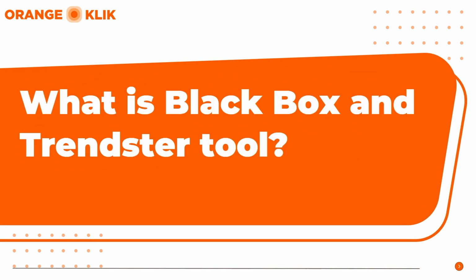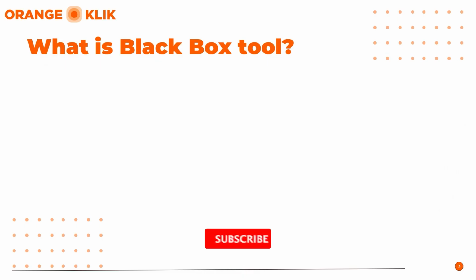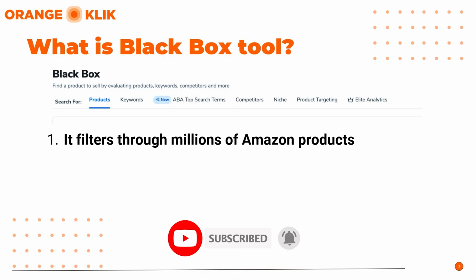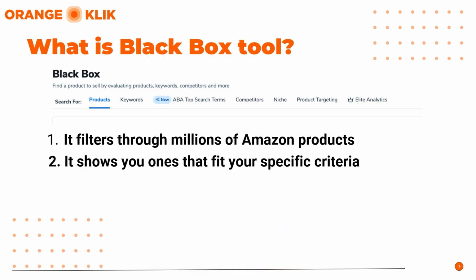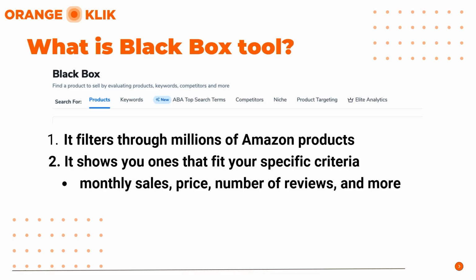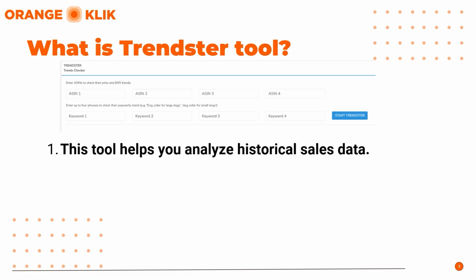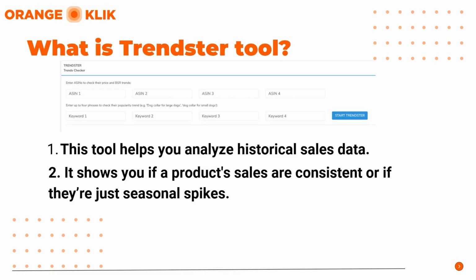First, let's cover the basics. Black Box. Think of Black Box as your Amazon product research engine. It filters through millions of Amazon products and shows you ones that fit your specific criteria, like monthly sales, price, number of reviews, and more. It's like having an Amazon superpower that eliminates all the guesswork. Then there's the Trendster tool. This tool helps you analyze historical sales data. It shows you if a product's sales are consistent or if they're just seasonal spikes. This way, you avoid products that only do well for a short time.